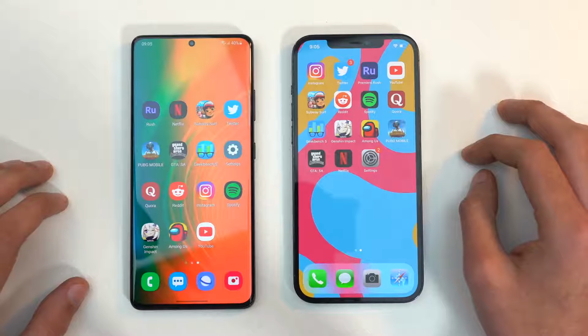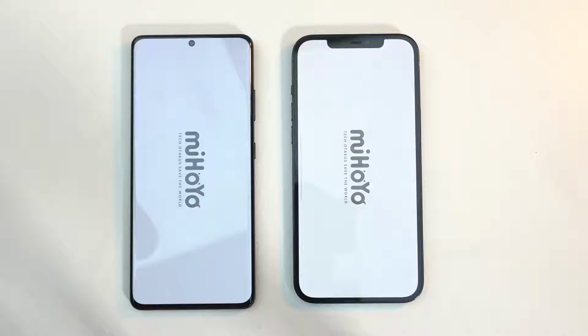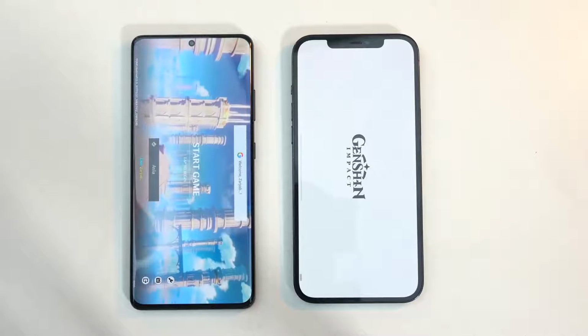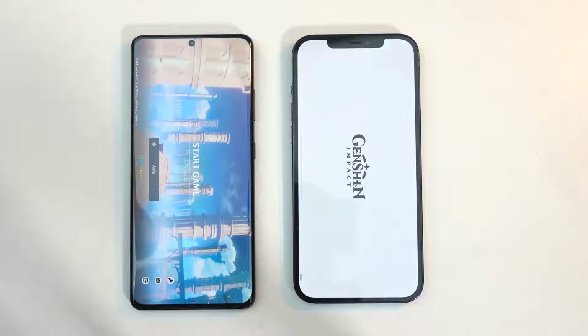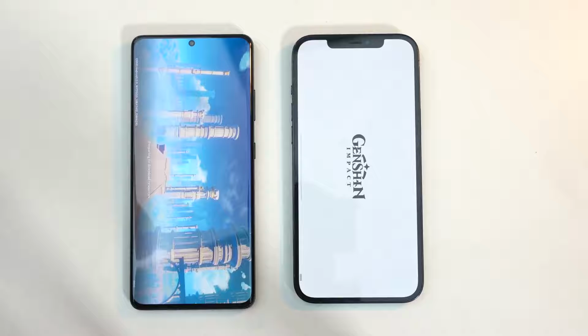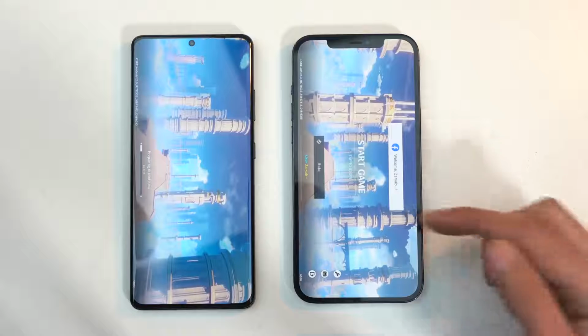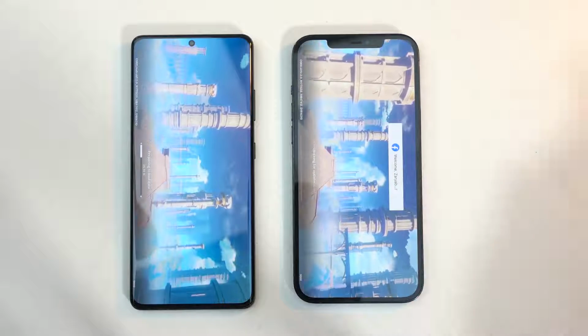Moving on to some heavy-duty stuff, we have Genshin Impact on both phones. Let's see which one loads up this quicker, and we're also going to be checking out the performance in-game and then seeing which one of these phones keep the app in the memory or not with the RAM management. So the S21 Ultra done with the loading time pretty quick, even for this game. So we're just gonna quickly start off. iPhone, for some reason, okay, now it's done. So they both were taking time with the sign in.